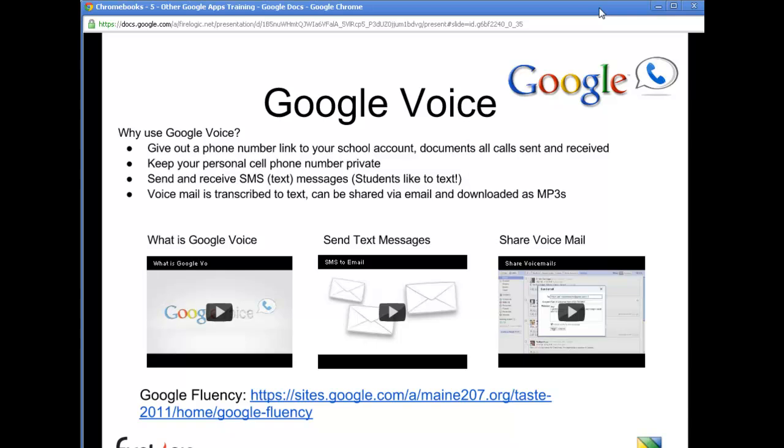You can send and receive text messages. So a lot of teachers, I don't want to be texting my students, but some teachers are like, you know what, my students love texting, but I just don't want to give out my personal phone number, but I'm totally willing to text. The nice thing about that is that you don't have to give out your number. I don't know what the school policies are, but everything gets documented.